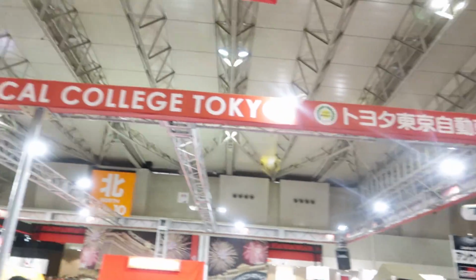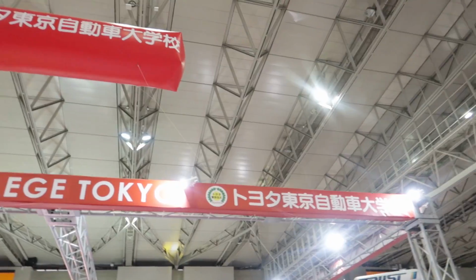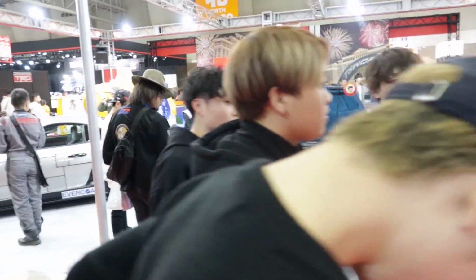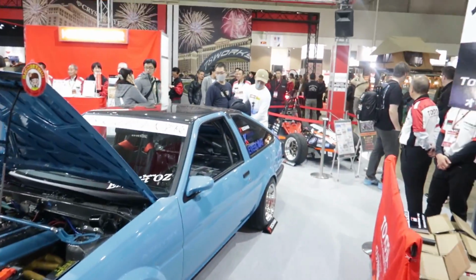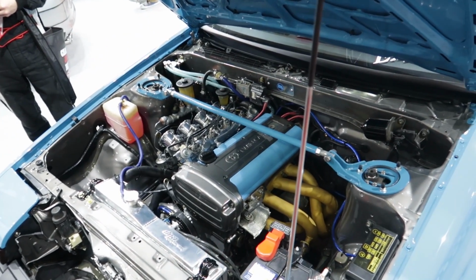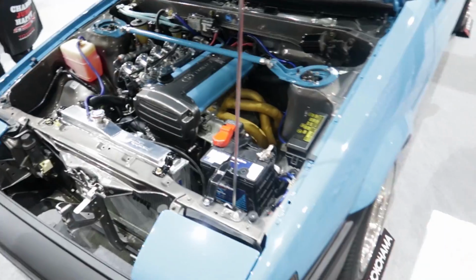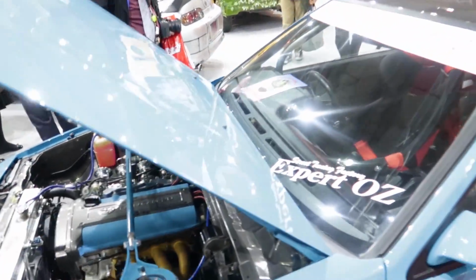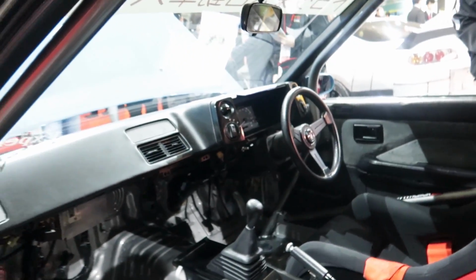So every year at Tokyo Auto Salon, there's one booth that I really like to go to, and that's the Toyota Technical College of Tokyo, because they seriously restore and do some of the sickest builds ever. Absolutely ever. So this is a Hachiroku they've done a complete restoration on and built. Obviously a bit of a conversion there with the engine. Everything is just completely immaculate. A85, so it's technically not a Hachiroku, but hey, who's checking and counting, right? It's technically still a Hachiroku in my eyes.